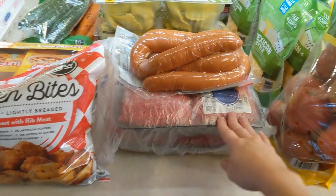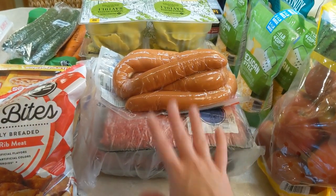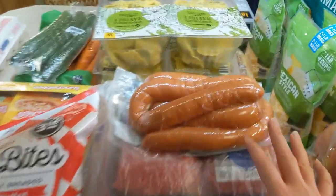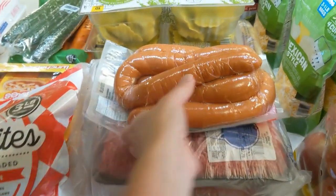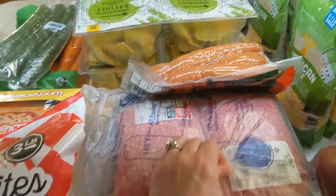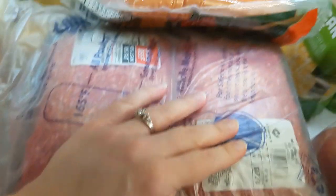I already have about 5 or 6 pounds of different kinds of meat, pork, beef, chicken, all of that in the freezer already. So what I got here is just what I needed to supplement what was in the freezer. I got 2 packages of the ground beef. I really love Sam's ground beef, and I think these are like 6 pounds. Let me see if I can see what's in here. Let's see, this is, oh, I can't see what's in here.